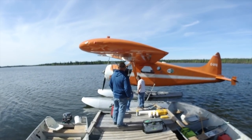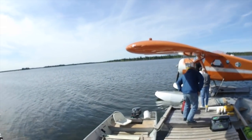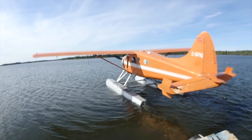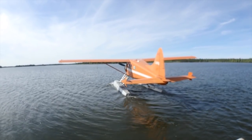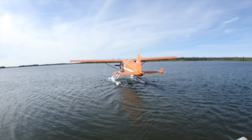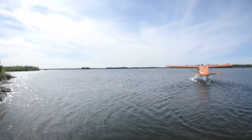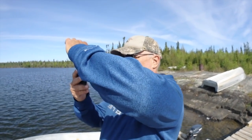Just arrived at Kistigan, unloaded. Beautiful spot. Thank you. And there he goes. 8 days alone in the wilderness. Can we survive? I don't think.